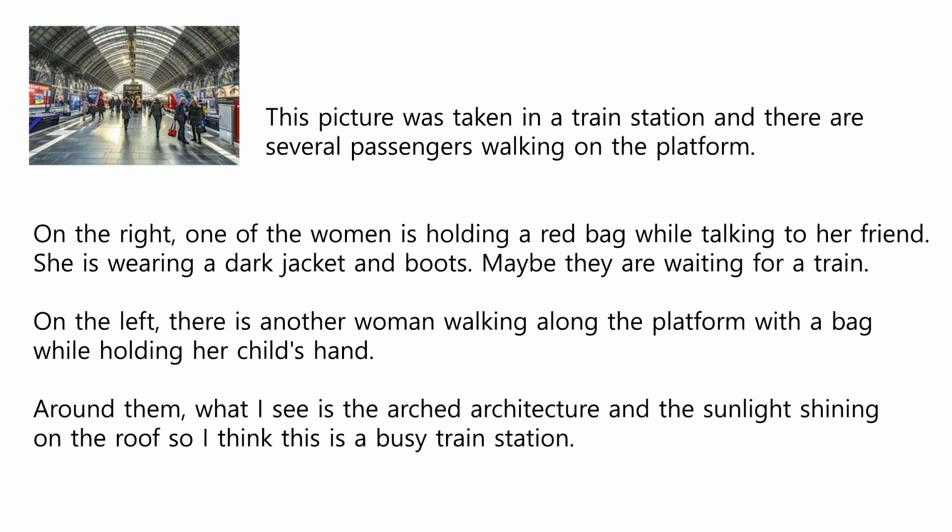On the left, there is another woman walking along the platform with the bag while holding her child's hand. Around them, what I see is the arched architecture and the sunlight shining on the roof, so I think this is a busy train station.